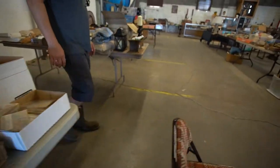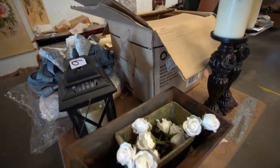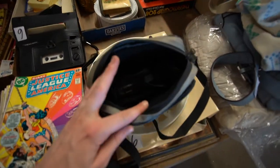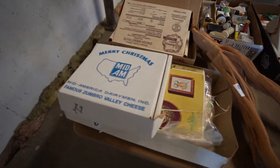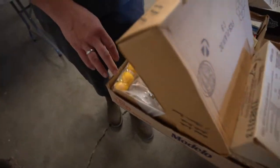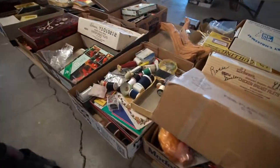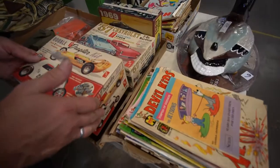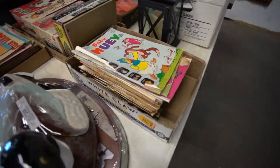Cool. Some kind of crafting stuff. It's like some more models. Somebody must have monkeyed with them. Bunch of comic books.